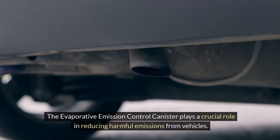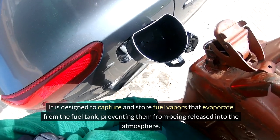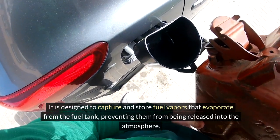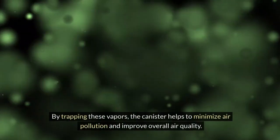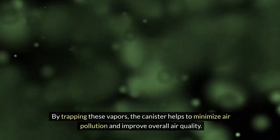The evaporative emission control canister plays a crucial role in reducing harmful emissions from vehicles. It is designed to capture and store fuel vapors that evaporate from the fuel tank, preventing them from being released into the atmosphere. By trapping these vapors, the canister helps to minimize air pollution and improve overall air quality.